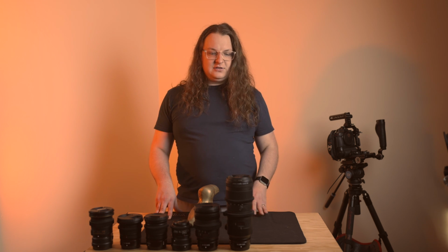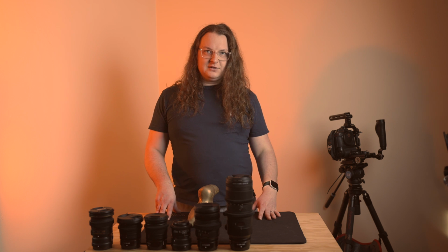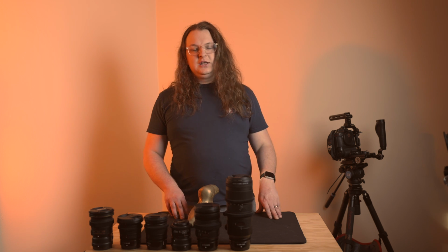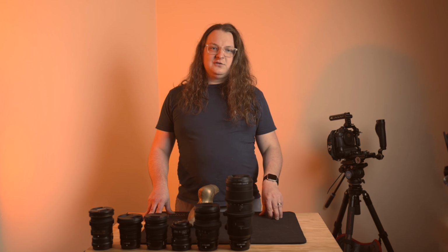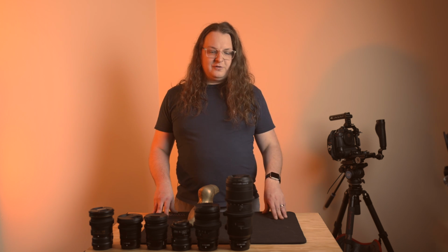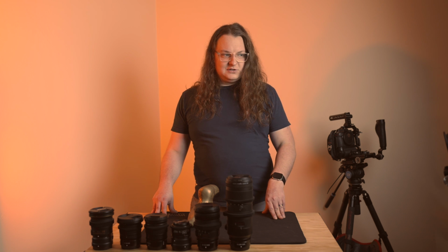But yeah, I think for multi-cams, you gotta have a lot of lenses, and having great zooms that look awesome and match each other well is a great way to fill out your kit to have all the focal lengths that you need for whatever given situation.